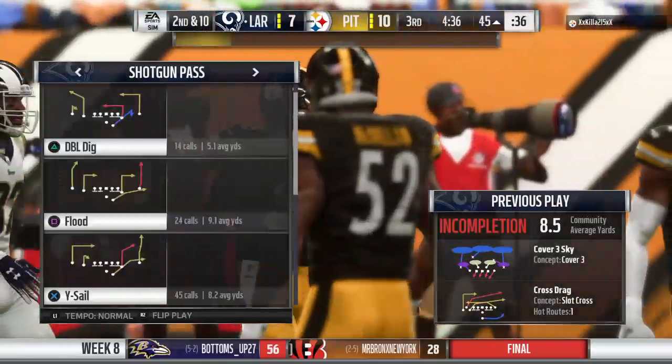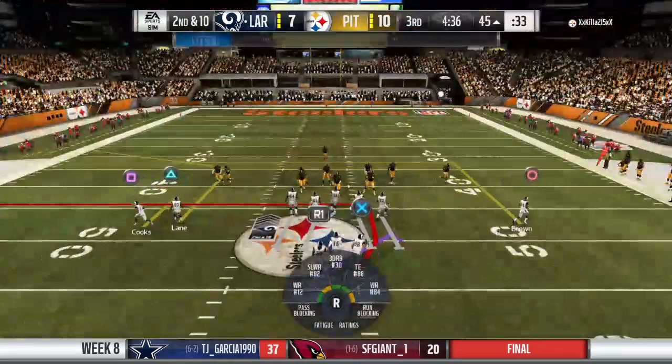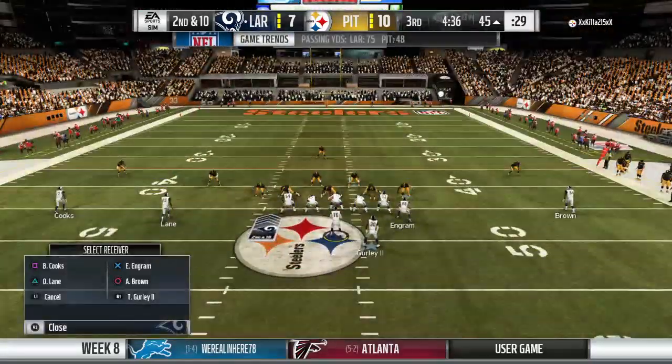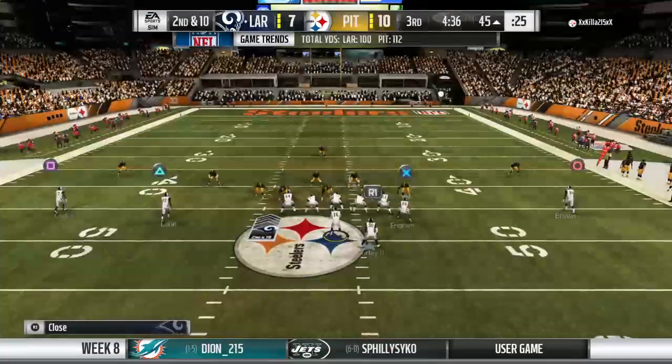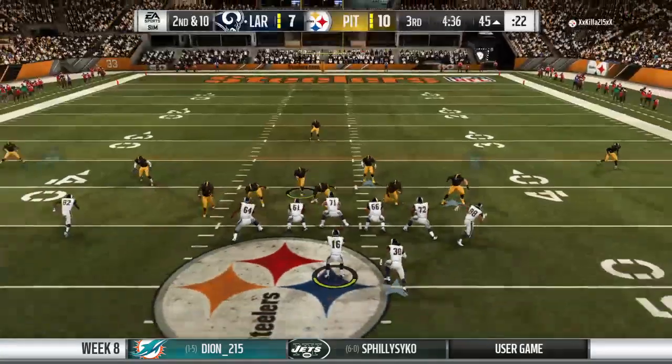And the first play of the drive there is incomplete. We saw this a lot in the first half, and it continues. These receivers just aren't able to get much separation, so that means they have to win the 50-50 balls. They've got to go up with the defender and find a way to start coming down with them. And this time, contact and another incomplete pass.